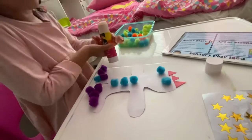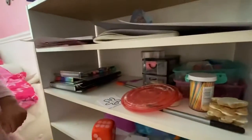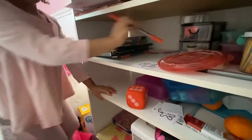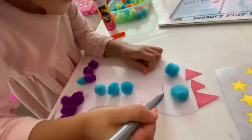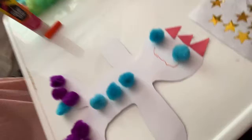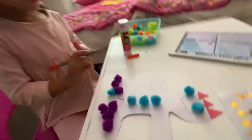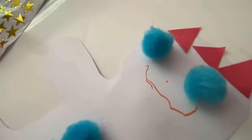I need to draw a smile. You want to draw a smile with the orange one? Sounds good. Yep, the orange one is the biggest. Ooh, here she goes. Happy. Oh, it's okay. Happy. Good job. Now she's going to make a nose. There it is, a little dot.